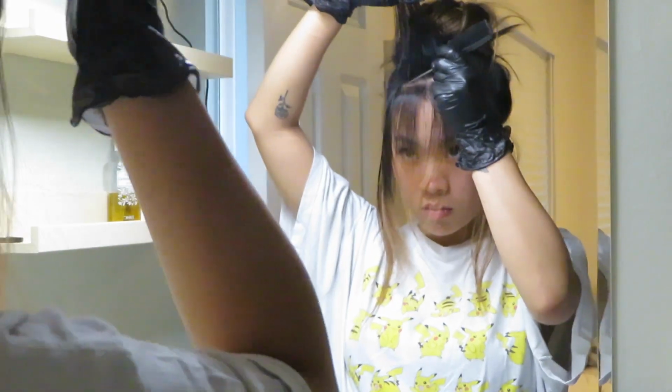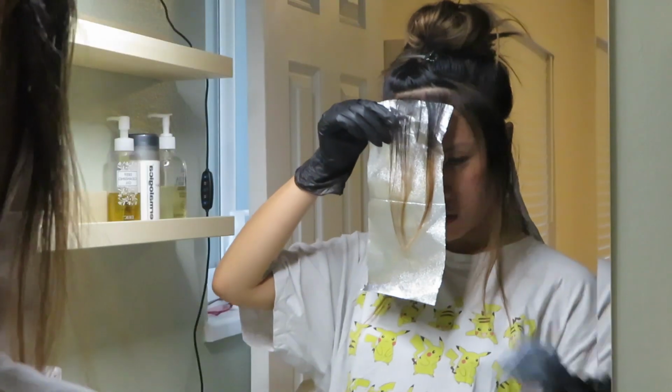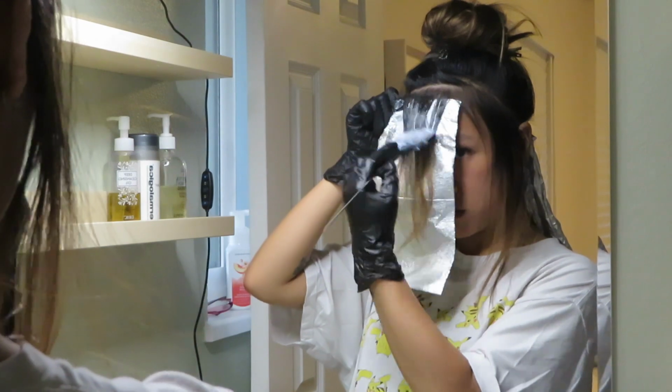Okay, so that's enough of the back. We're gonna go ahead and move to the front of the hair. For the front of the hair, we're gonna go ahead and do thin slices. With the thin slices, we're gonna do what we did with the back, where we coat from top to bottom, leaving off an inch at the root.